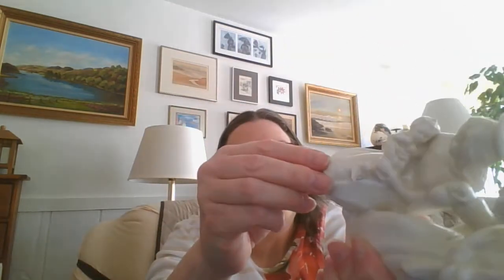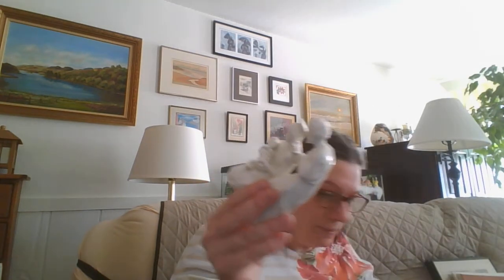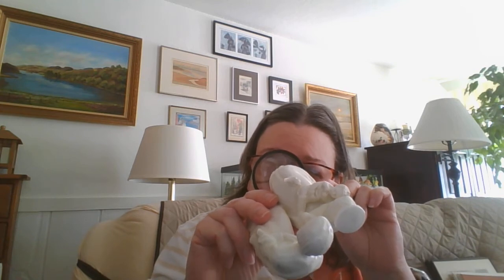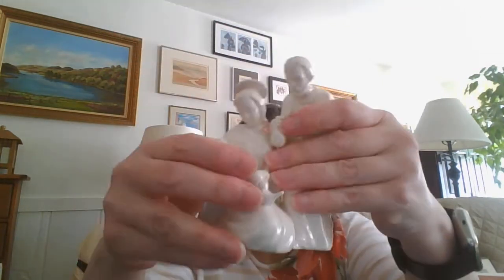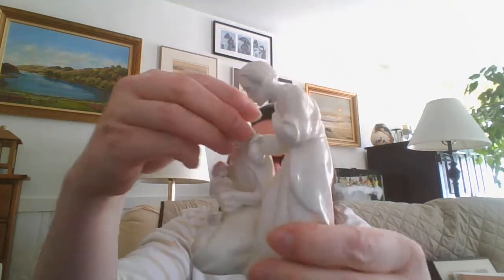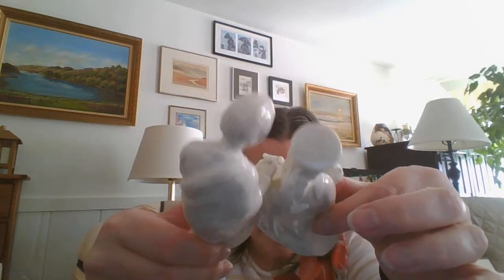And then here is another one. And this is done by, oh gosh, I'm going to need my, what did I do with my, oh, here it is, my little magnifier here. Sockrart. I am not pronouncing that correctly at all. Here's West Germany, though. But this is just a lovely piece. And then here is the back. So beautiful detailing on this.